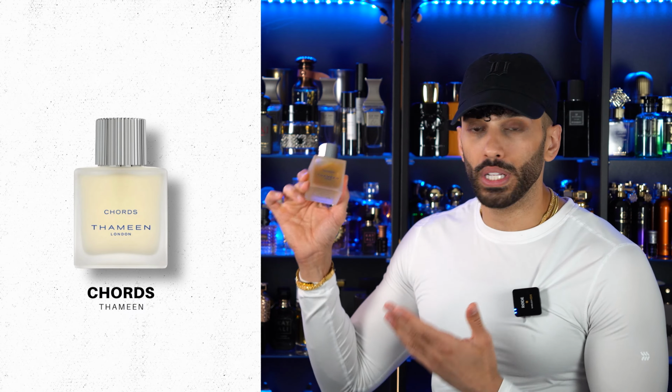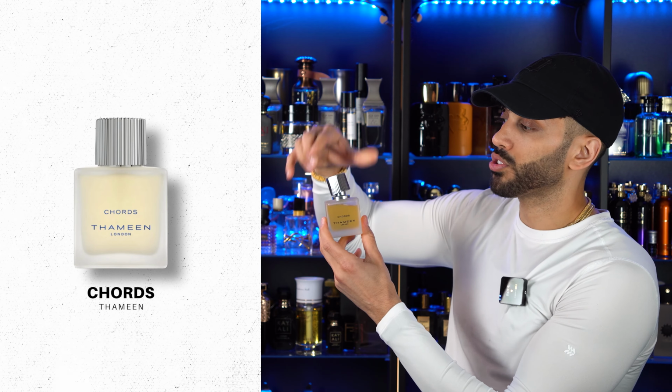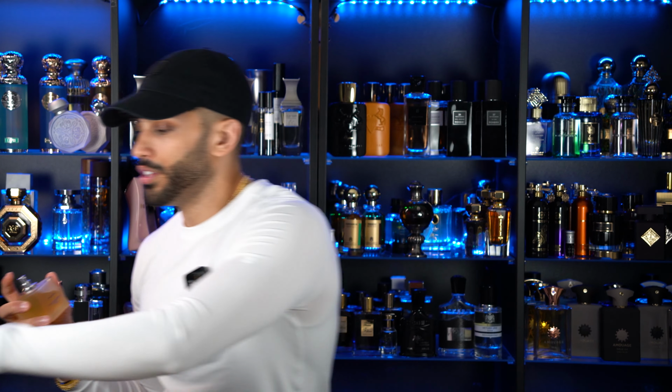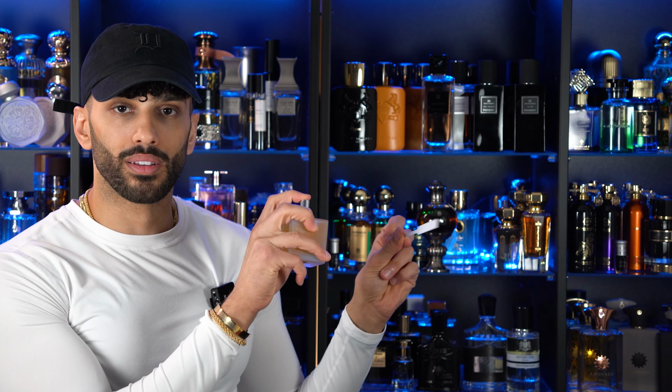The bottle itself is pretty heavy. It's high quality glass. The cap itself is on there pretty tight, but it's also magnetic, so A+ on that. They also have their Thameen logo on the top that's embossed. Pretty high quality stuff. Also, the atomizer on this one is not bad. You get a heavy amount of juice, and it is pressurized, so you can pick exactly where to stop.